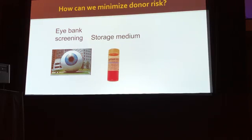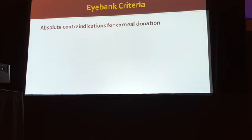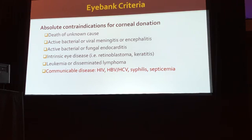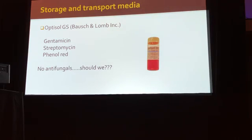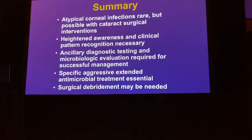So eye banks are now trying to screen more effectively and work with the team to report any cases. There's been criteria for absolute contraindications to donors: death of unknown cause, active bacterial or viral meningitis, fungal endocarditis, intrinsic eye disease, leukemia or disseminated lymphoma, and communicable diseases such as human immunodeficiency virus, hepatitis B or C, syphilis, or septicemia. The future is probably going to be changing the storage media, and already some of the eye banks are including antifungal into the media, whereas traditional storage media does not. So there's work being done now to supplement and augment the storage media to avoid this.